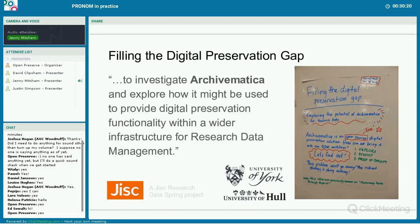So I just wanted to mention a project that I've been working on over the last couple of years. It actually finished October last year. This project was really the reason why I started getting ever so slightly obsessed with file format identification. So this project was called Filling the Digital Preservation Gap. It was a project that we carried out with funding from Jisc as part of their Research Data Spring initiative, and we carried out in association with the University of Hull.